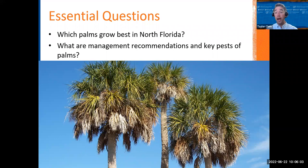Palms grow so well in Florida. Our natural environment and conditions are just perfect for pretty much all palms to grow. The only stipulation is if you live somewhere with poor drainage, palms may not do too terribly well. But if you're doing your yard and you have poor drainage, there are some ways that you can remedy or amend your soil a little bit to help palms grow. But anyway, let's talk about palms.